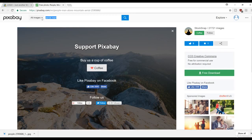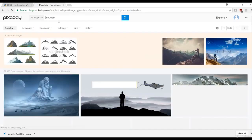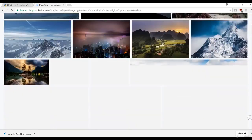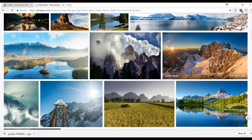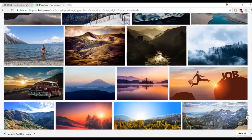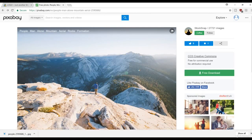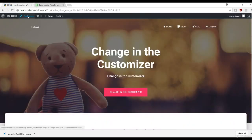Before we go any further, I just want to show you how amazing this really is. If you typed in mountain, and maybe you wanted a mountain for the top, you've got all these incredible images here that you could use for your site. There's endless amounts, so much to choose from. Okay, now that we've downloaded that image, go back to here and hit customize.